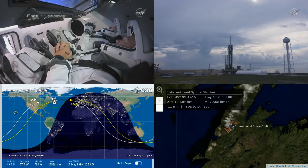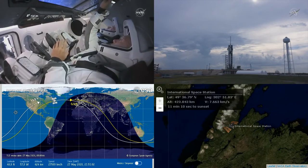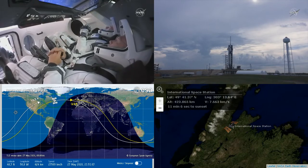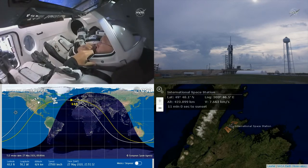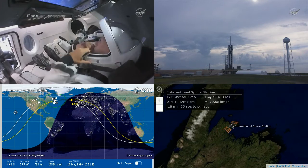That call out from the Dragon core up to the crew, letting them know that we are sending the commands from the ground to rotate the seats, and you can see astronauts Doug Hurley and Bob Behnken rotating in their seat back to a more comfortable position to get in and out of the capsule.